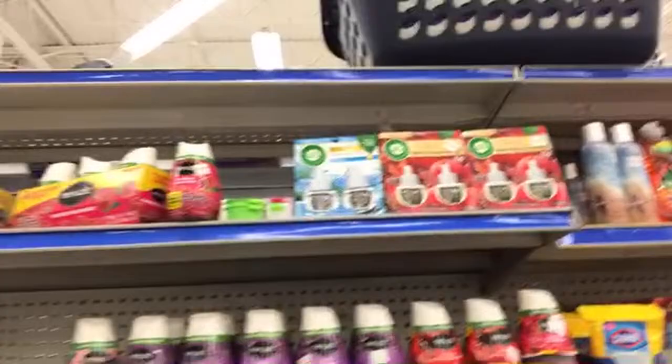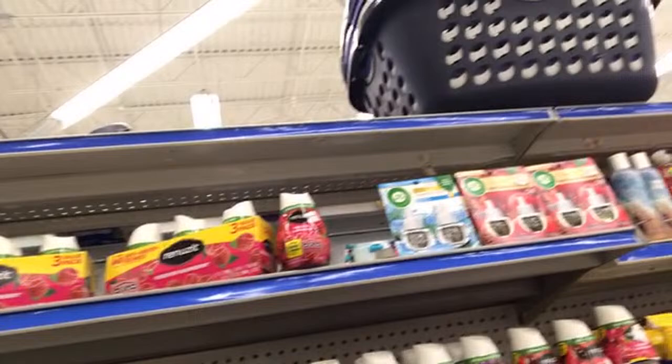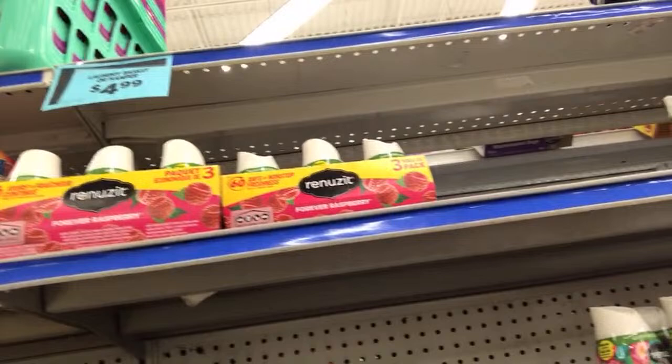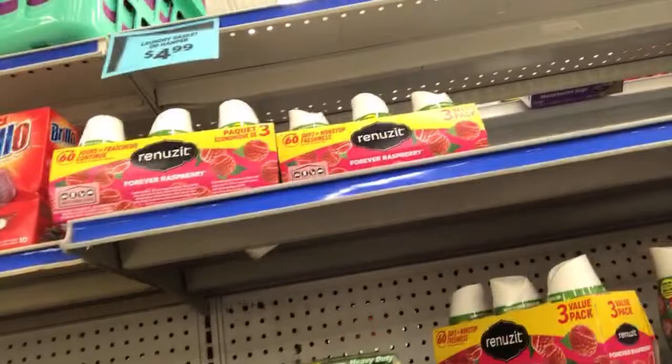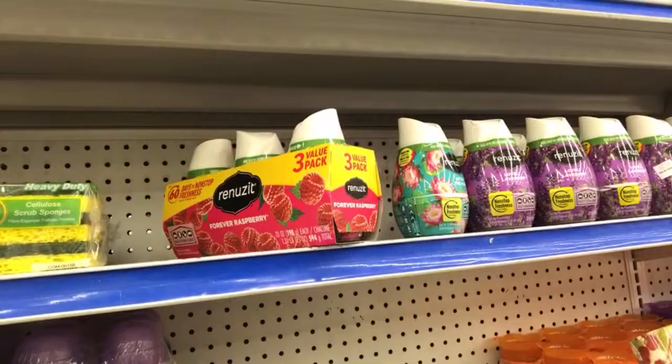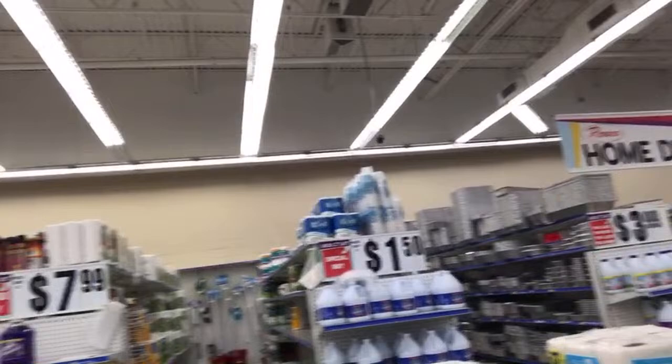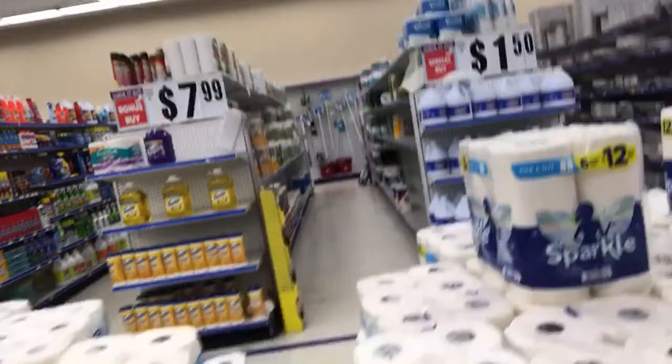If you need refills for your plugins, you could get those here. What is the price on that? $5.99. These you could leave around your house for how much? How much is the 3-pack? I don't know, but the one is $1.25. And these are $1. I wonder how much are these? It doesn't have a price on it. You can get rolls of toilet paper. Look at all their stuff. I haven't been over there. They have toilet paper. They have, what are those? What are these things called?